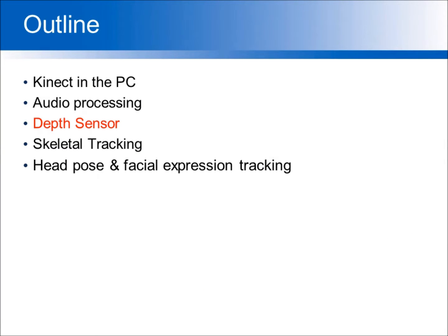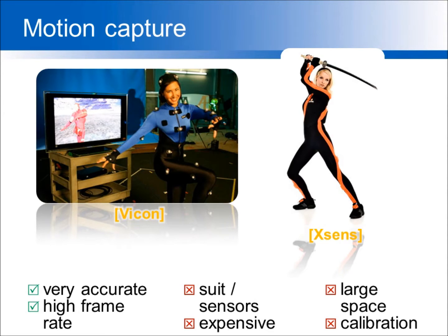So I hope that gives you an idea of how the audio processing in Kinect works and how we can do hands-free speech recognition at a distance of 3 to 4 meters, and it works reasonably well. So I'm going to shift gears and talk now about the depth sensor.